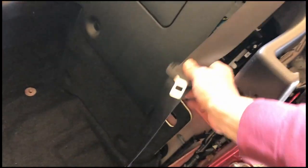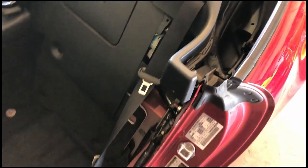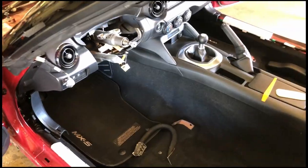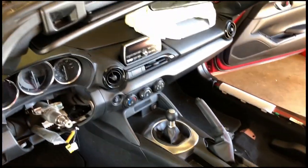I got the driver's side in, the trim piece is in the trunk and I have the battery disconnected, so I'll have to get that later. So the next thing, I guess we'll start tackling the dash.